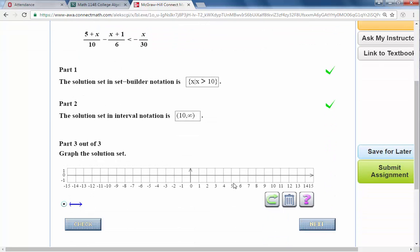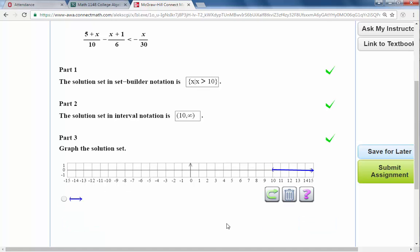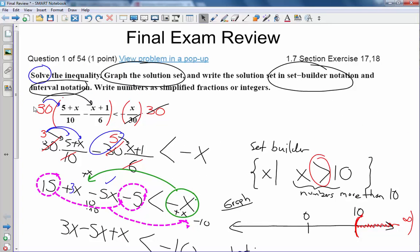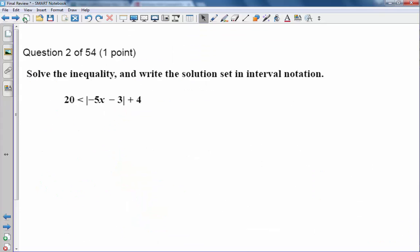And the graphing part, start with 10. Alright. Not too bad. Any questions? Number 2. Anyone wants number 2? Let's just go through. Go through this? Okay.